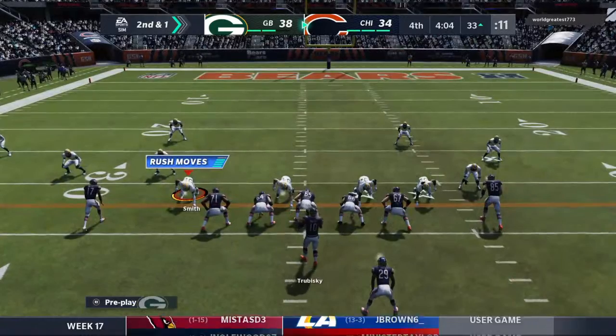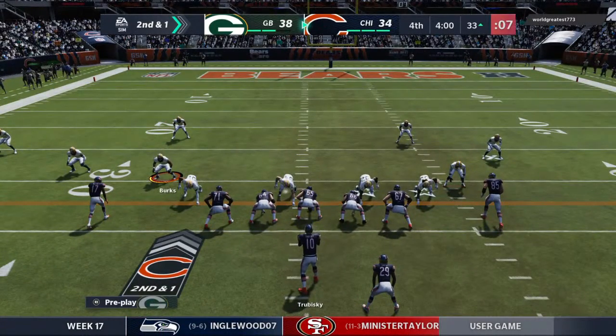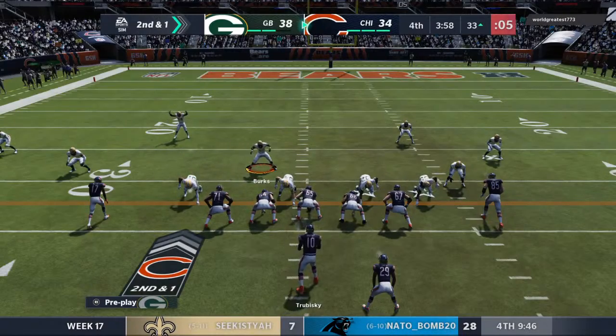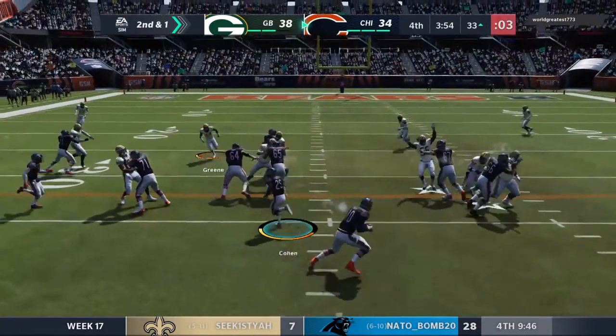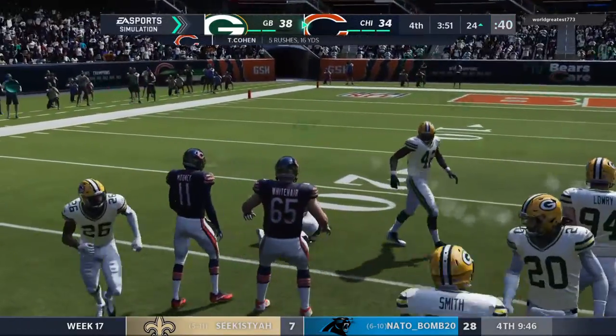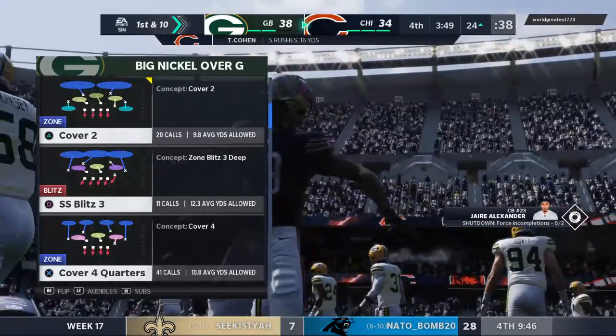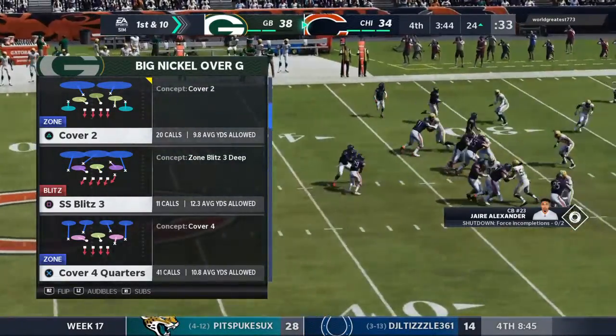Here's 2nd and a yard. Now a shotgun handoff to Cohen. And he's got this pretty close to a 1st down as the tackle is made at the Packers' 24. 9 yards to pick up there, and it's a 1st down.